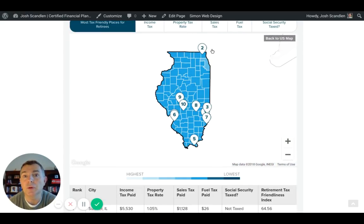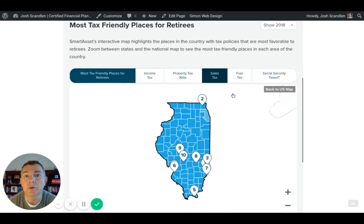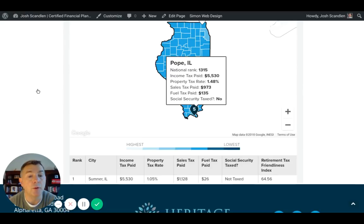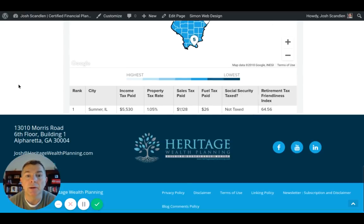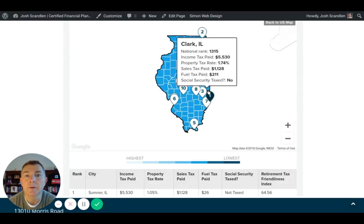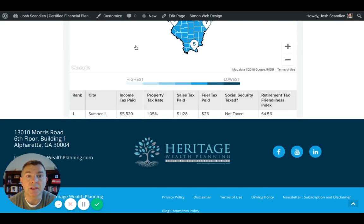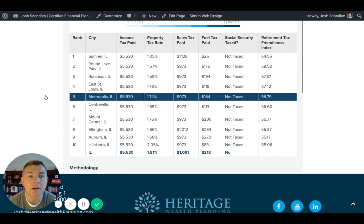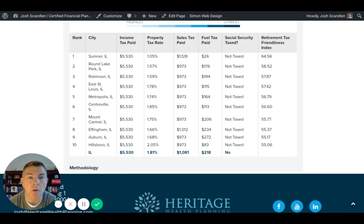Now, here's number two. What's that? Round Lake Park. Never heard of it. Don't know anything about it. What's number 5? That's Springfield. Pope. Don't know anything about it. Anyway, you can see most of the most tax-friendly places are in the South. Number 3, I don't know any of these places. So let's keep going down here. And you all might know some of these. We got Mount Carmel. I've heard of Mount Carmel, Illinois, and I think that's the only place I've heard of, just because I've driven through Illinois maybe once or twice in my life.